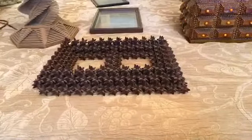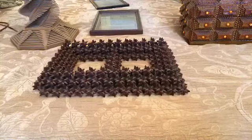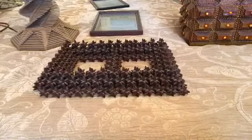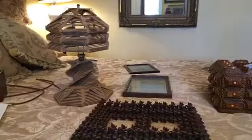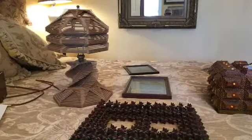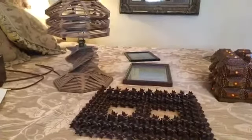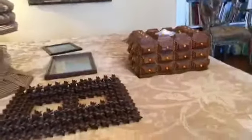The next is this frame in front of you, which is an amazing work. It has 2 openings, and there's a certain technique that's called, and I'll explain that later. And then the third is this lamp. This is the most amazing thing, and all of these are quite interesting and worth discussing. So let's start with the box.